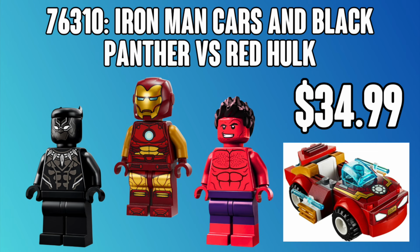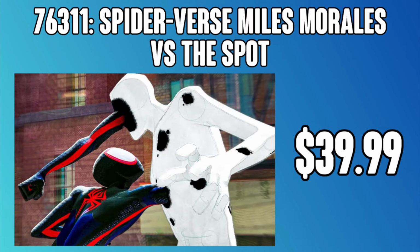Jumping up to $40, and probably my most hyped rumor here, is the Spider-Verse Miles Morales versus the Spot. Now, this opens up tons of possibilities of what the set could be, but of course, Miles Morales and the Spot would be in it, and with the word Spider-Verse being in the title, it makes me wonder if there could be any other Spider-Verse minifigs that appear in this set. It would be great to get Peter B. Parker, maybe Spider-Gwen, and just get our main characters, but at $40, it's tough to say how many minifigs could come in this, especially because it's got to have a build of some sort. I don't know what they're going to do, but I'm really excited about this one.